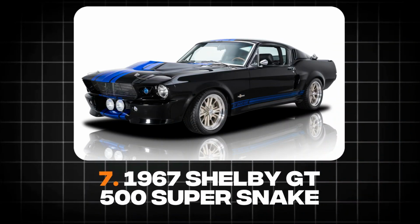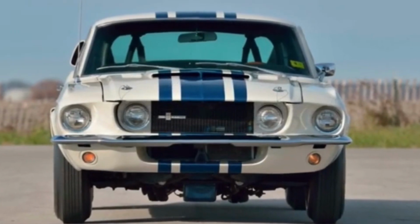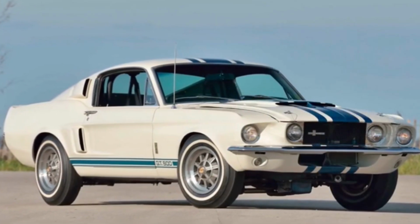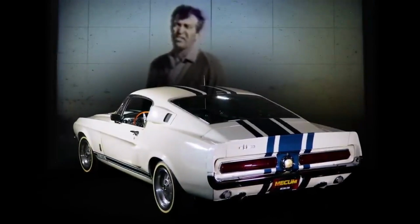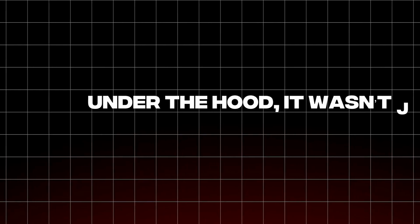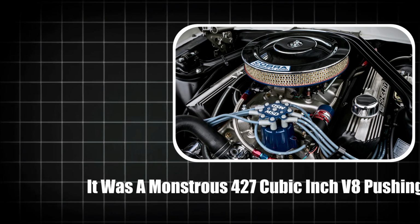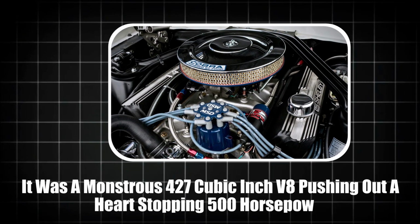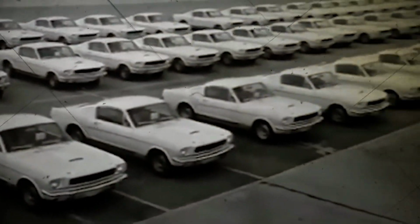Number 7. The 1967 Shelby GT500 Super Snake. Now this is a Mustang so rare and so insanely powerful that it's practically a legend. That's the 1967 Shelby GT500 Super Snake for you. Under the hood, it wasn't just a regular engine. It was a monstrous 427 cubic inch V8, pushing out a heart-stopping 500 horsepower. This beast was originally designed for racing, so you know it wasn't messing around.